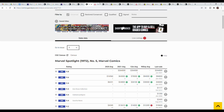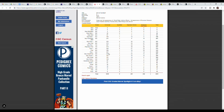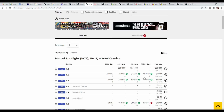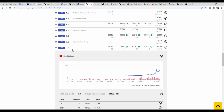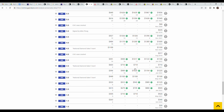This book is just incredibly rare. In a 9.8, there's only four 9.8 copies. And so I think it presents a good opportunity. I think we're still seeing a trickle-down effect for this book because of that monster sale. And some of these other grades, you know, haven't seen that drastic increase yet. And there's some opportunity there.